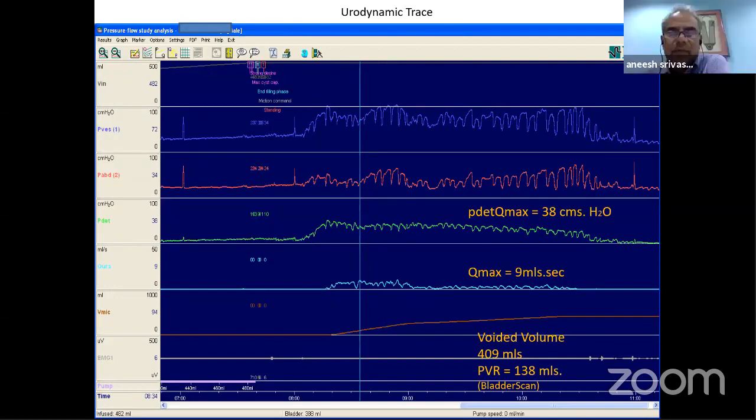So I would ask Paul, this Pdet at Qmax of 38 centimeters, is he happy with this? Because if you go back to the filling phase and look at the end filling pressure, it is about the same, about 38 or something, right? And the same thing continues into the voiding. No. End filling is here. It is less than 10.